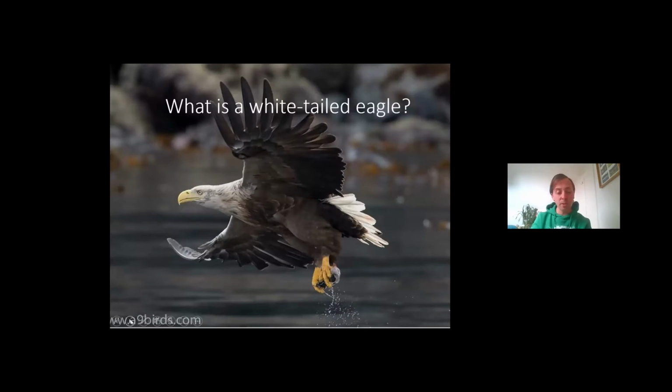So what is a white-tailed eagle? Most of you, I'm sure, already know what a white-tailed eagle is. But for those of you that don't, this is an adult bird, and I always think they look like they've gone to the hairdressers and got blonde highlights in their hair. It's fantastic, a quite pale blondie head and this magnificent white tail, and of course these gorgeous yellow eyes.